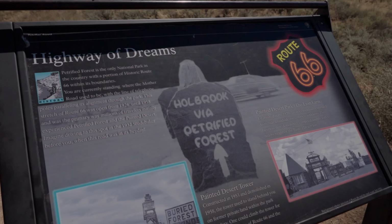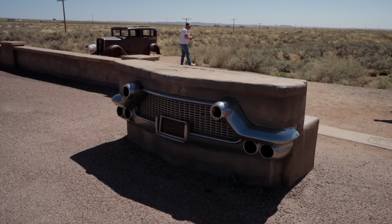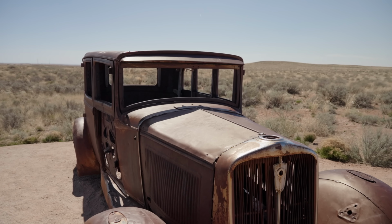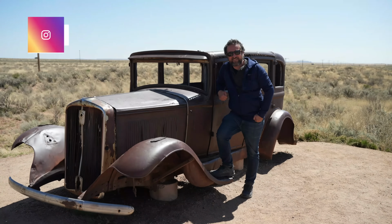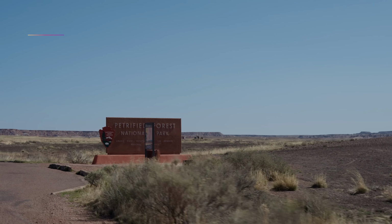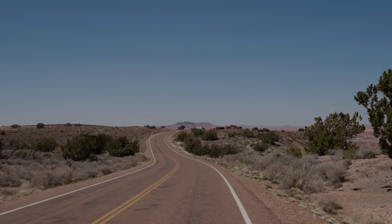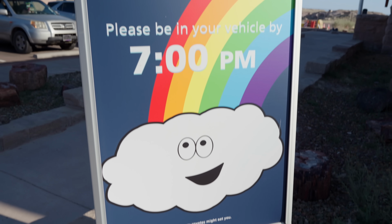So Route 66 goes through the park. This is the only national park that it went through. It's decommissioned at this time, but we do have a 1932 Studebaker for photo ops, as well as some telephone poles showing you where the road was. The park opens at 8 a.m. and does close at 5 p.m., but as long as you're through the gates by that time, you can stay and explore until 7 p.m.